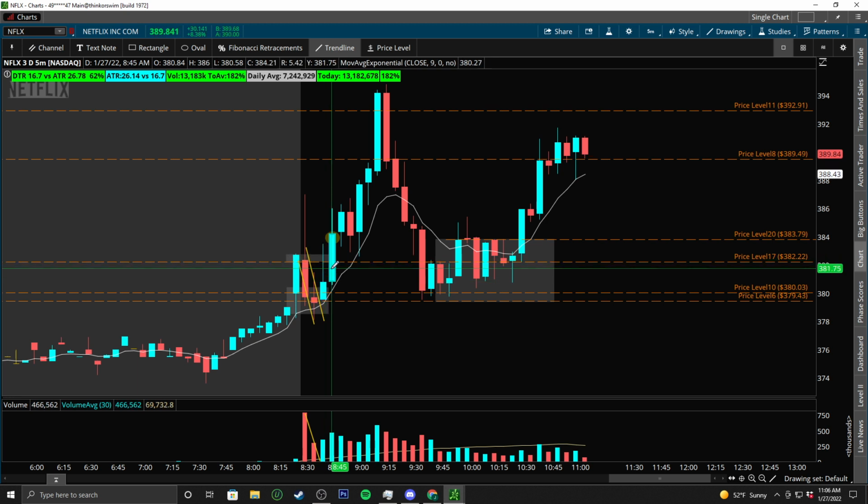And then from candle to candle, we get rising volume close over 382.25, a very solid entry point. Holding above the 9, riding the 9, I end up taking profits as it hits 389.50 on that next candle pushing.